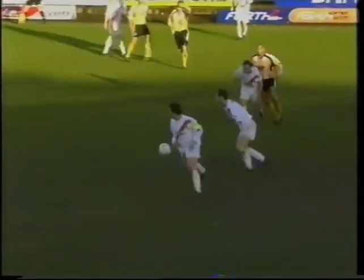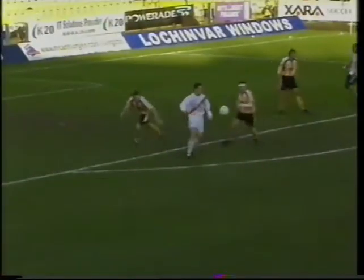A high work rate with plenty of effort and determination is the very least Richard Gough and the fans can expect. When Grant Brebner picks this ball up from Mark Kerr, he's got all the time in the world to play the pass into the feet of McIntyre, get it back, and he's unlucky to see that effort come back off the bar.